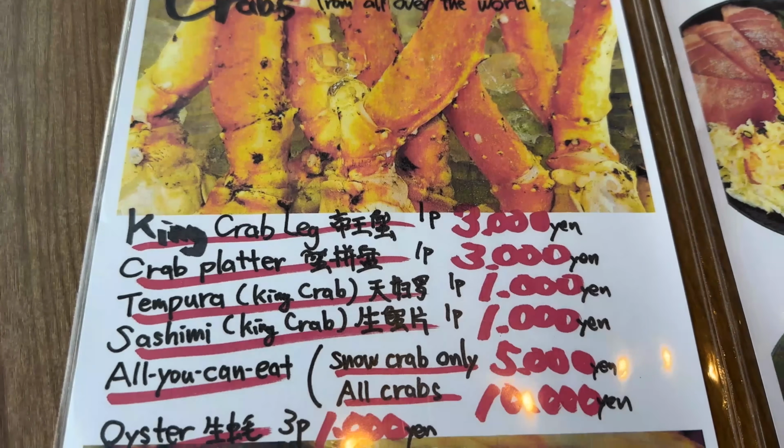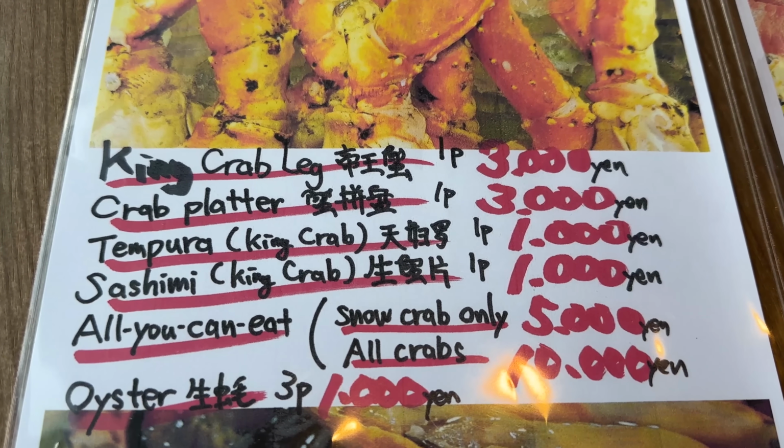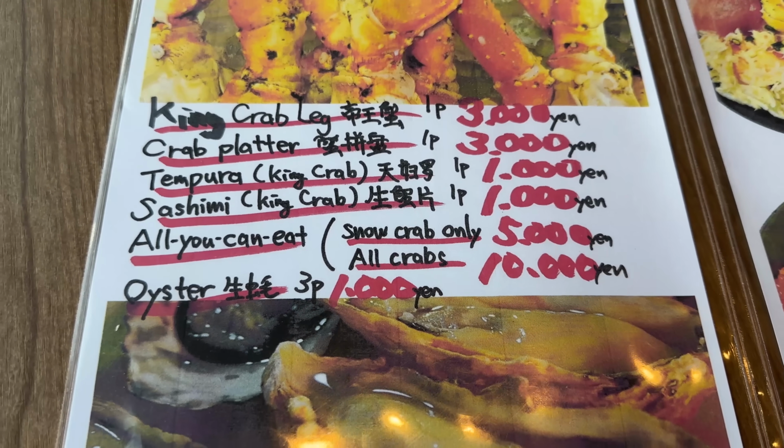That's not bad. Anyway, that buffet was 10,000 yen each, so about $70 US for all you can eat snow, king, and hairy crab.